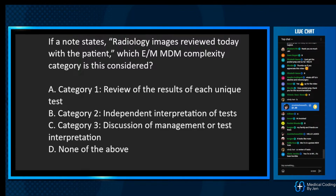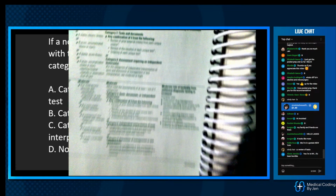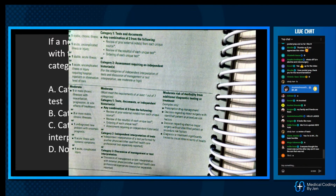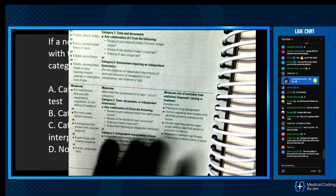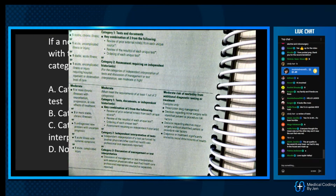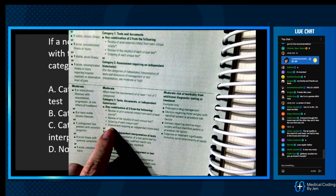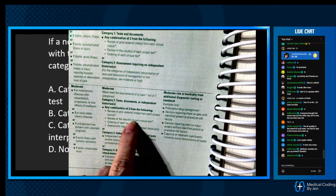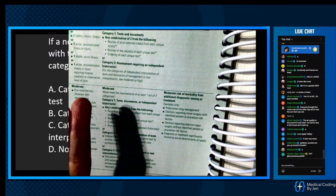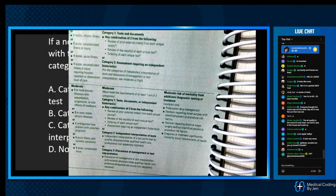All right, for this answer, just in case, it's also located on these charts, and the full set of each category is right underneath here. We've got category 1, category 2, category 3. It doesn't have anything to do with it being moderate for this particular question. They're just asking under which category, 1, 2, or 3, would a radiology review of a result be under? That would be under category 1, because under category 1 we have these four bullet points. It's review of external records, review of each unique test, and what they mean by unique is urinalysis is unique to blood glucose level because one's urine, one's blood. Another unique test would be radiology, like an X-ray is unique to a CT scan.